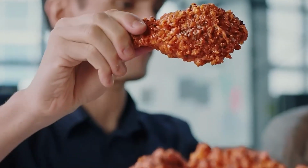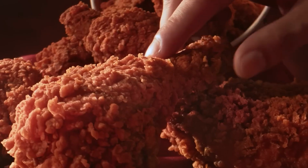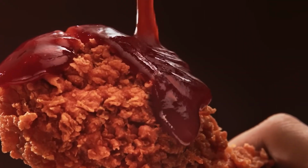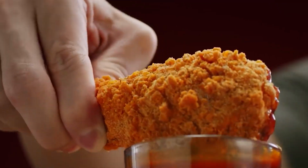It's one of the most recognized fast food names on the planet. KFC's red and white buckets brim with golden, crispy chicken that people devour by the millions every single day. But have you ever paused to wonder, how can they possibly supply that much chicken at that level of consistency to so many restaurants worldwide?